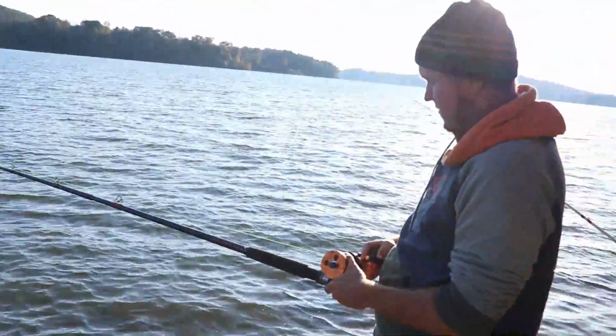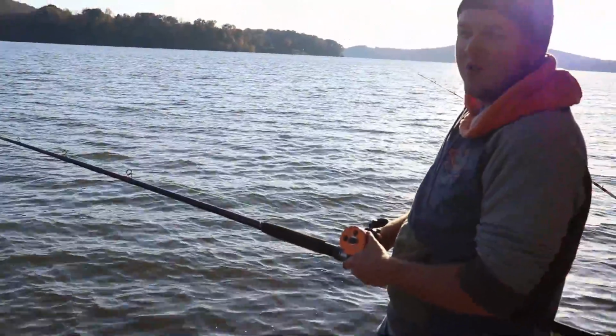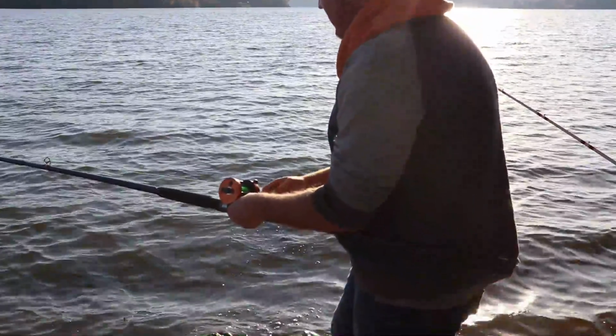So there's a lot of cool things, and I'm actually getting the bite on this pole. Mr. Colt's gonna try to take it for us. We'll see what happens here. I'm tired of watching it bounce. It's been bouncing. It's gotta be on there. Like I said, this is a place for numbers. You're gonna catch a bunch of dinks here.